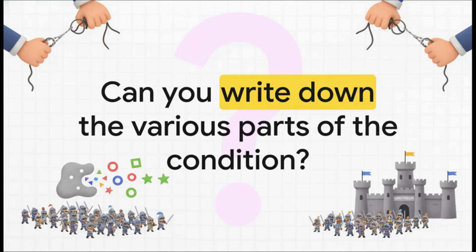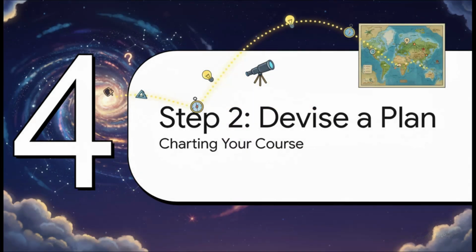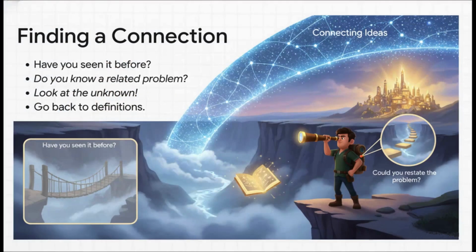Once you understand the landscape, it's time for step 2, devising a plan. This is the creative phase where you connect what you already know to what you're trying to find. Polya introduces a set of prompts he calls heuristics, tools that help guide discovery. Have you seen a similar problem before? Can you restate the problem in a different way? These questions are designed to trigger insight.